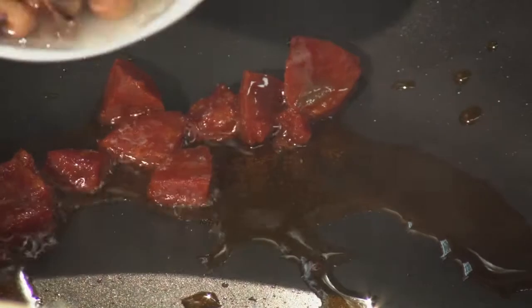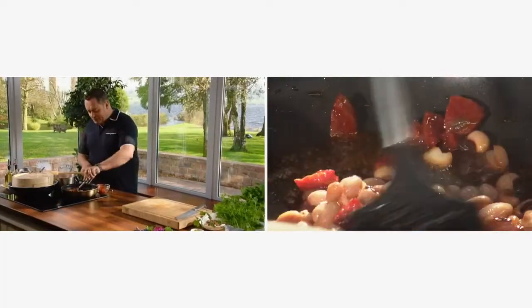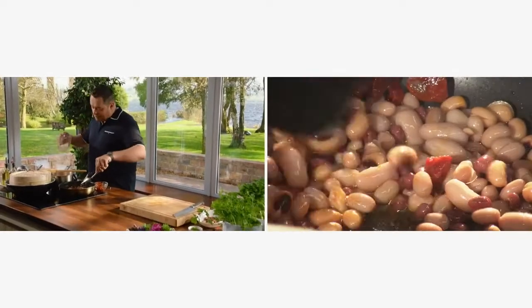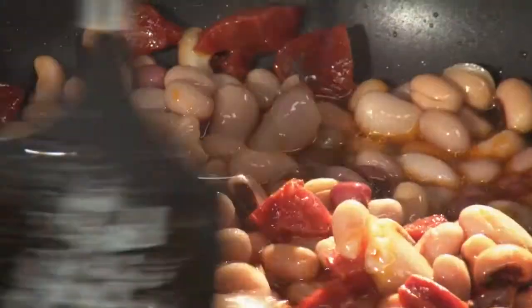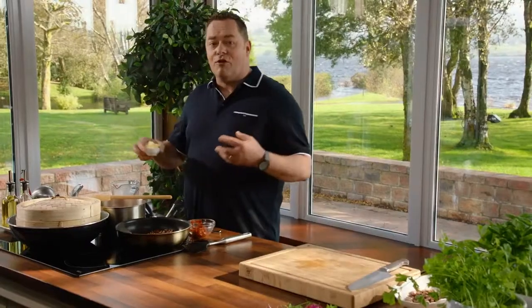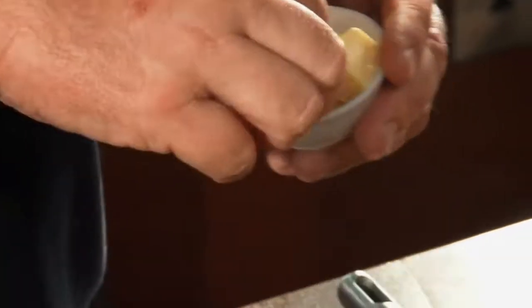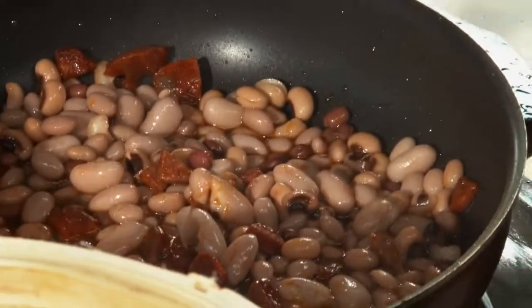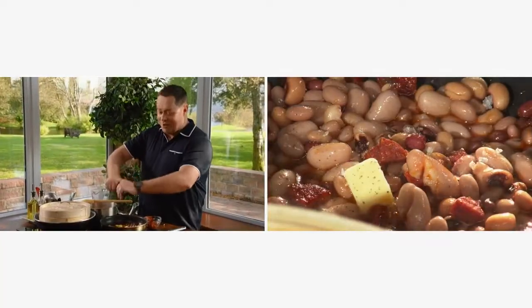Now we're going to add in our beans, and remember these are cooked. We just need to warm these through. I'm going to put in a little bit of stock, or you can use water, but just a little bit of stock here. And we're going to put in some butter. This is going to create an emulsion. It's going to give a nice little glaze. These are just beans from a can. Borlotti, red beans, little black-eyed beans, pinch of salt, a little bit of black pepper, and then lots of lovely herbs.